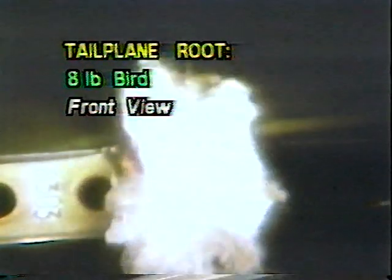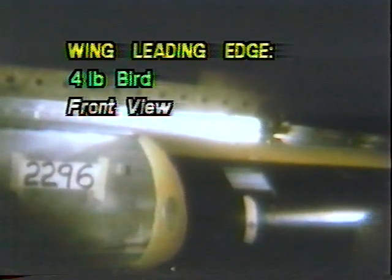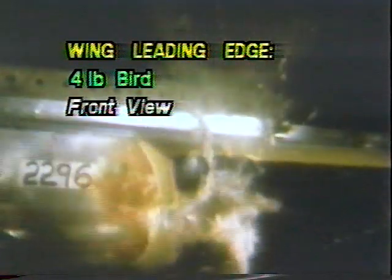The bird passes through the front spar into the horizontal stabilizer. Following impact, flying loads were applied to the damaged horizontal stabilizer without failure. Thus, the specimen passed the test. The impact flattens the leading edge against the spar, and watch carefully as the impact deforms the structure, but the bird does not penetrate the fuel tank. During the program, about 75 bird impact tests were conducted.